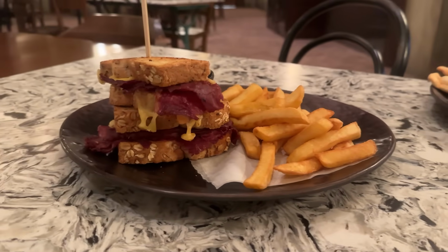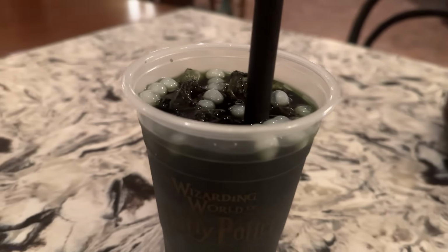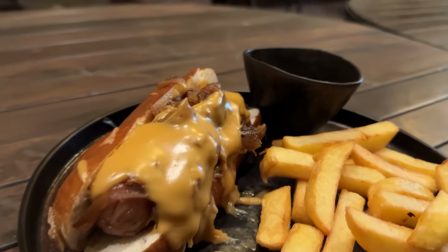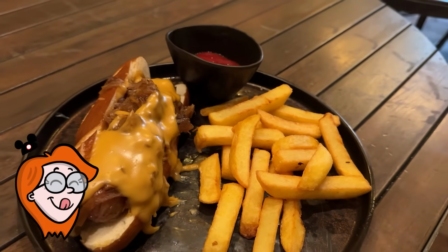Honestly, Café L'Air de la Sirène is better, but I find myself going to Le Gobelin Noir more often because it is the more underrated spot that doesn't have the crowds. And I'm quite a fan of this one. Honestly, I'd duel Grindelwald for it. And I'd lose, but I would duel him.